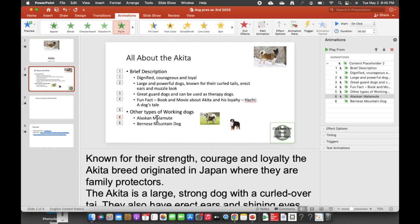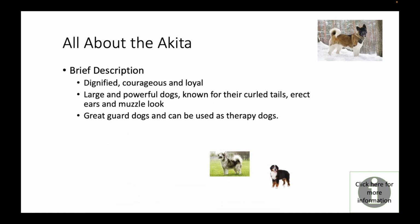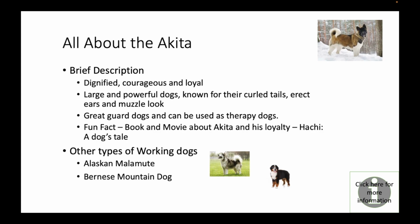So whatever your first dog is down here, in your other dogs in your dog breed group, go ahead and tell that to come in with previous, and then click on your second dog and tell that to come in on click. All right, so if I were to click in presentation mode, my slide comes in. Now, here I am talking about the Akita. Do we see it strange that these two dogs are on the screen, which are not Akitas? In your head, you should be saying, yes, Miss Cruz. So I need to fix that. But right now, all of my other animation looks great.